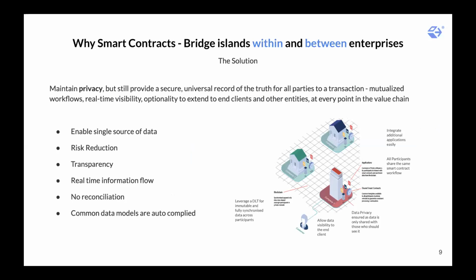They maintain privacy. Obviously, privacy is very important when it comes to interacting between 2 different companies or 2 different enterprises. But it's also sometimes important when you're dealing with 2 different departments, which do not always have to see complete customer information. For example, somebody who's cross-selling doesn't need to know customer balances, so stuff like that. So how do you maintain privacy, but still give all of these stakeholders and different companies access to a single golden source of data? That's what smart contracts can bring.